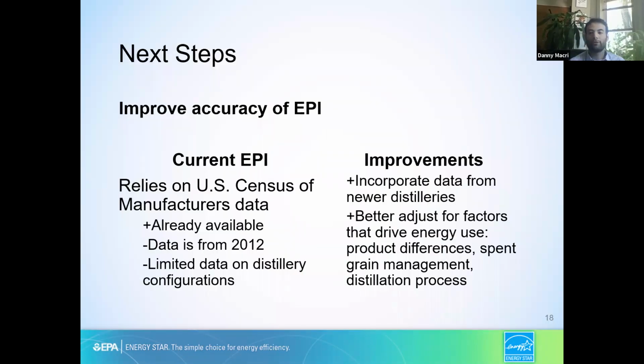So I hope you've seen why saving energy is important and how benchmarking with Energy Star can help find cost savings and communicate your performance. I did mention we have a draft tool, and that model relies on data from the US Census of Manufacturing surveys. Every few years, the census asks manufacturers questions on their energy and production data. Our team at Duke University, who creates the models, has access to that. The advantage of this is we have information on distilleries already. We wouldn't need to ask anything.